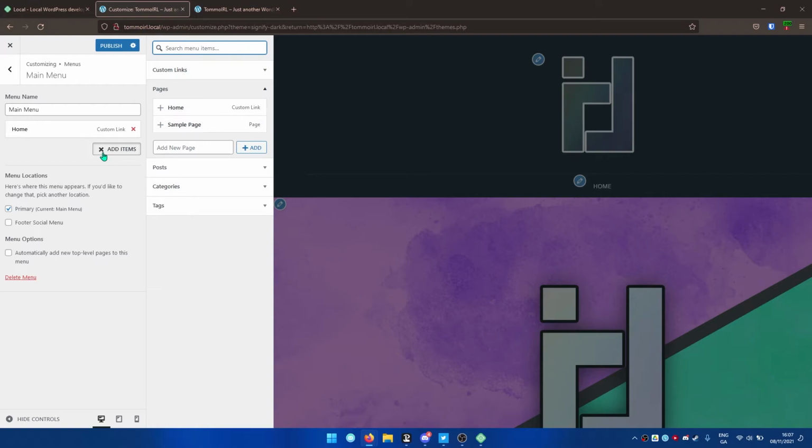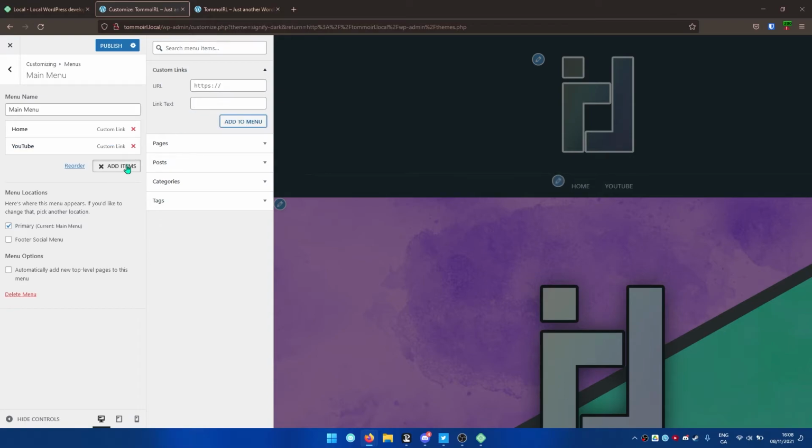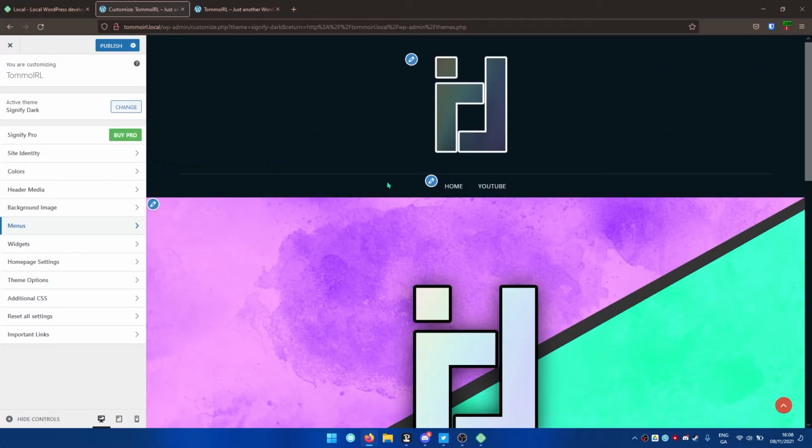What else is really great about this is if you had posts, you could pin blog posts here to make them look like actual pages. If you have a post with a lot of information that you want people to see, any pages that you create are also here, and you can also add custom links too. So let's say I want to link my YouTube, for example. I can just go https://youtube.com/TomoIRL. The link text is going to be YouTube. Let's add it to the menu. And right here now on my website, there is a button right there. We don't have any pages right now, so we'll get out of that.